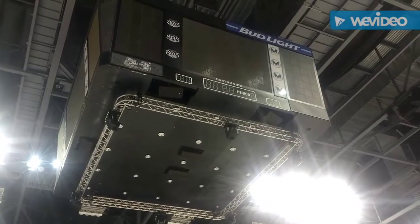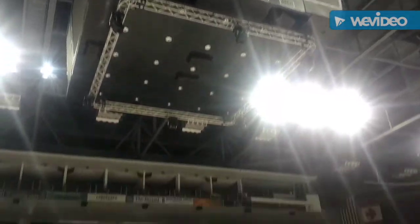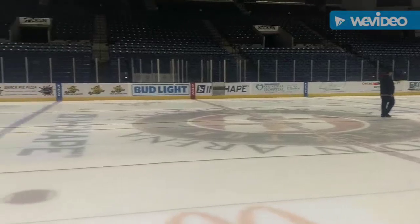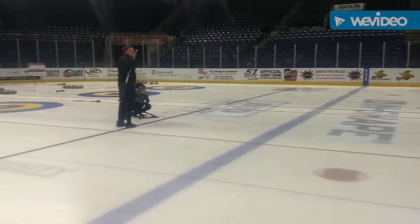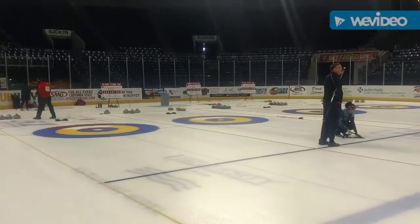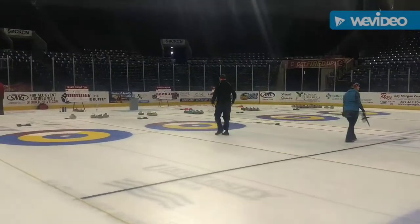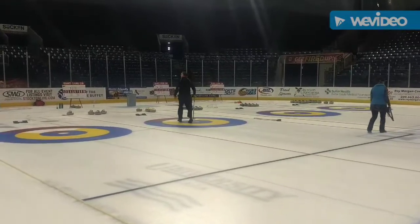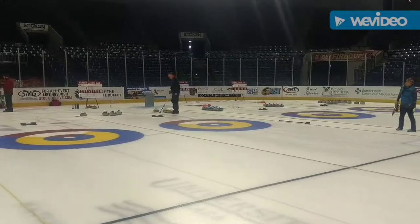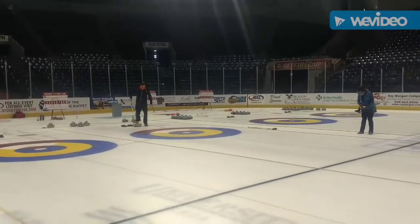We're at the Stockton Arena, which is normally a place the Stockton Heat play ice hockey. But today the rink has been converted to an ice sport of a different kind. Curling. This weekend they hosted the California State Curling Championships and the Nevada Curling Championships. And right now they're wrapping up the mixed doubles, and then they'll be doing a curling clinic.